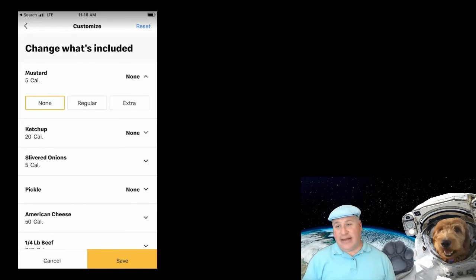So I went in to customize the quarter pounder with cheese. I would like it on this screen to sort of remember, oh yeah, he doesn't like mustard. Oh yeah, he doesn't like pickles. I accidentally apparently said no ketchup. I love ketchup. So going in here, somehow I botched that. Don't worry, I have ketchup at home. I ended up eating it there.